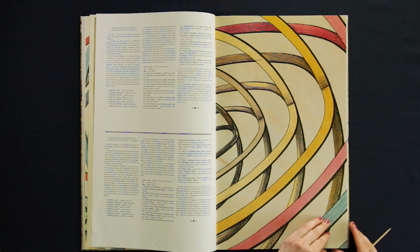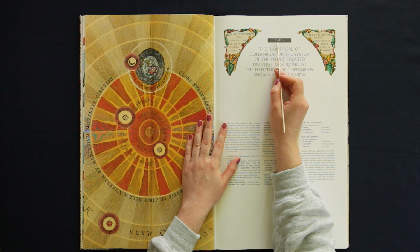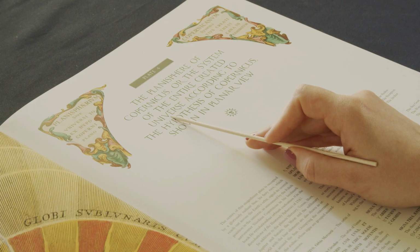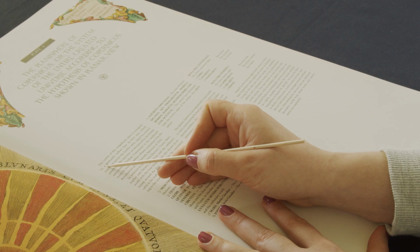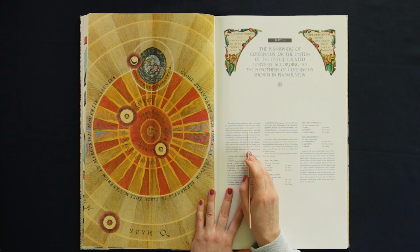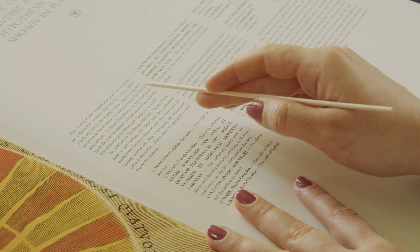First, let's have a look at plate 4, something that's going to look very familiar to you. The planisphere of Copernicus, or the system of the entire created universe, according to the hypothesis of Copernicus, shown in planar view. So I really like the depiction of this. The center of this magnificent plate is occupied by a gloriously radiant sun that we have here in yellow and orange and red. Its fiery rays, which reach out across the Earth's orbit, signal its central position in the universe, as announced by the Polish astronomer Nicolaus Copernicus in his landmark book on the revolutions of the heavenly spheres of 1543.